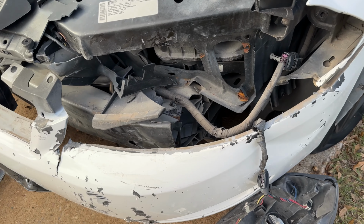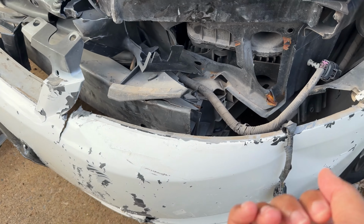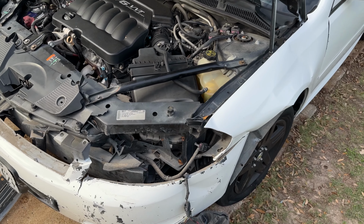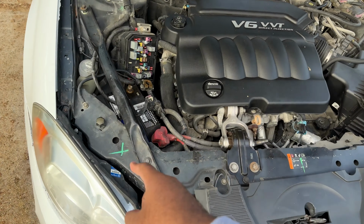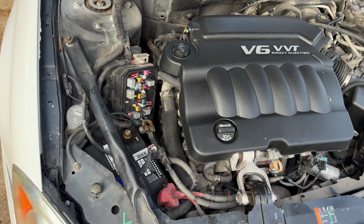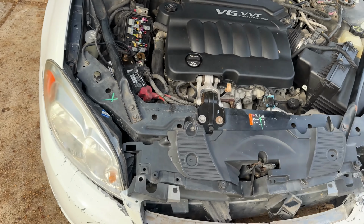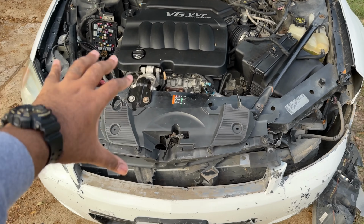Now that we got the bumper off, it looks like it might have bent a little bit, so I might have to put it on the tree and try to pull it out. But if there is frame damage or anything, then I think I'm just gonna go ahead and part it out, because it has been hit over here, and that's what made it a salvage car. As you can see, this kind of bows out a little bit, but I think that was already there from when it got hit over here.